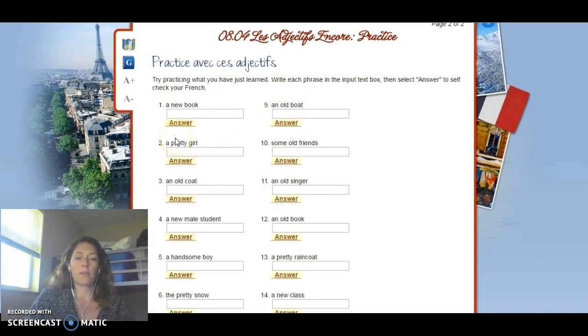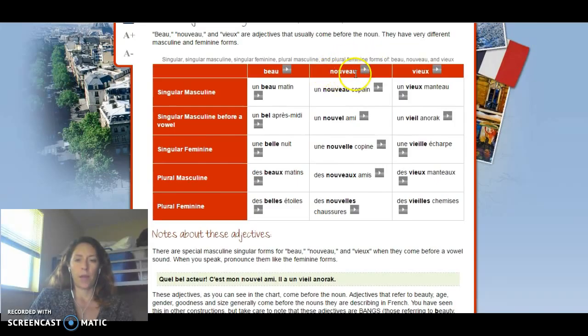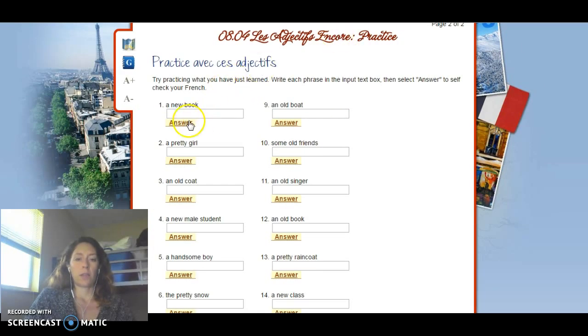So here's some practice. You should have already written down, or you have a copy right now of that chart that I told you. Here's an example of what you're going to do. We have the words a new book. So what I have to know is the word book masculine or feminine? Un livre. It is masculine. Then I want to think, okay, I need the word for new when it's masculine. So I'll look at my chart. Here's the word new. And when it's masculine, I think it's nouveau. Livre starts with an L, so it's not going to be the second one because it's not a vowel sound. Let's go ahead and check the answer. There we go. Un nouveau livre.